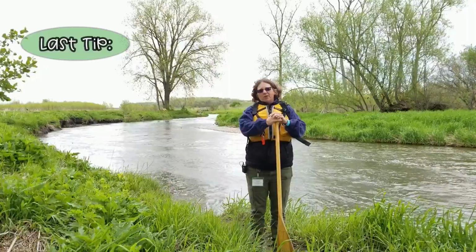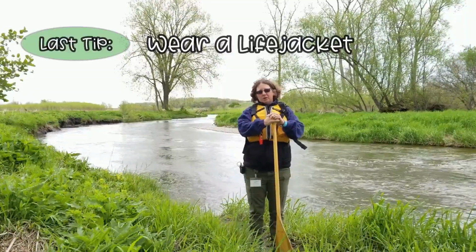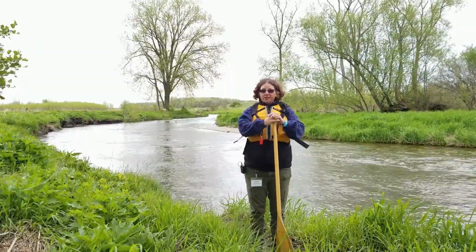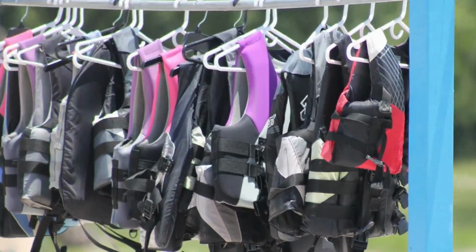There is a law regarding personal flotation devices or life jackets. If you are 13 and under, you must be wearing one at all times on the water. And adults need to have one with them that fits and is easily accessible. I would recommend that you go ahead and wear yours anyway.